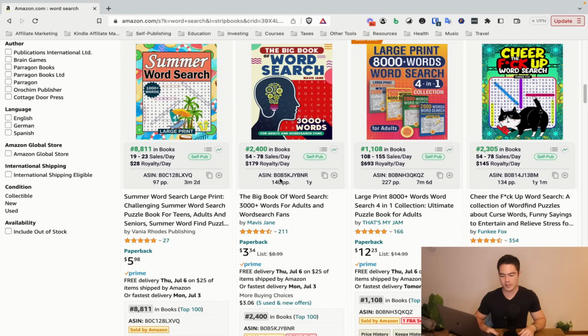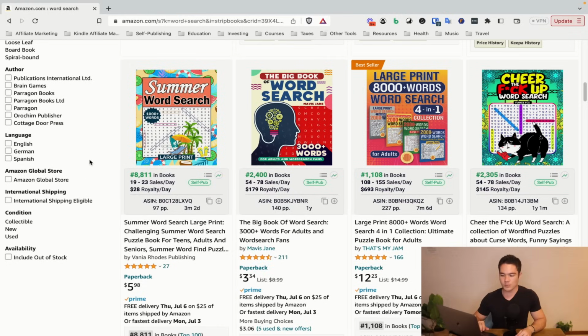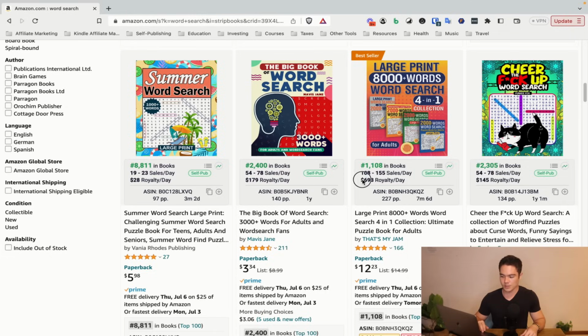So when it comes to activity books, this is an example of it. This is a word search books and different kind of word search puzzles that you can create. So this book on summer word search is making $28 every single day in royalties. And I do have a tool called Bookbeam that tells me exactly how much each book is making in royalties. This one, the big book of word search, is making $179 a day. This one, the large print word search, is making $693 a day. So you can easily tell that this niche is very, very profitable.